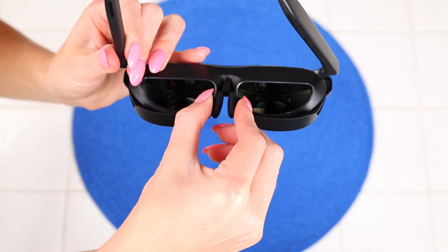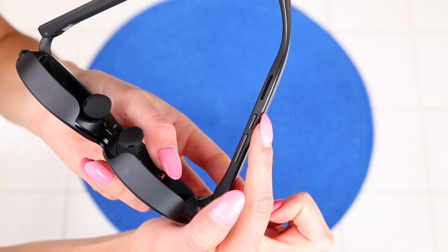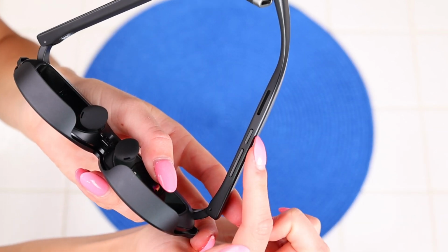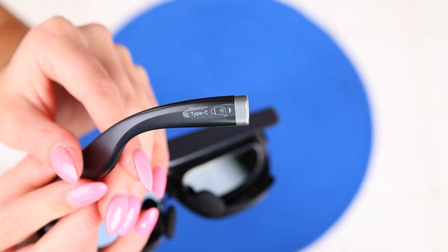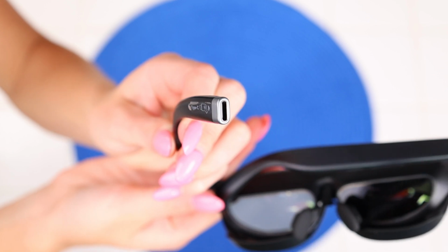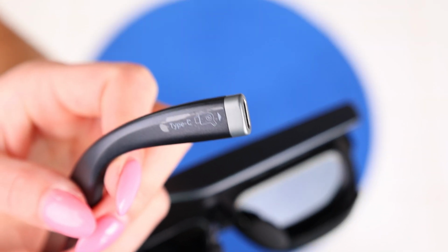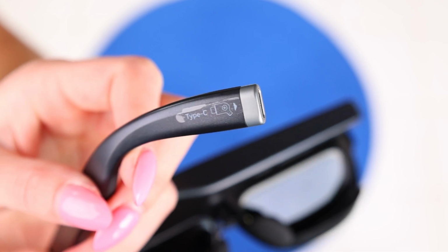Here I am adjusting the nose clips. The bridge of my nose is pretty thin. Here on the underside of the temples is a brightness button and a volume button. And here on the end of the left temple is a USB Type-C connector to connect to your Rokid station, or if you wanted to, you could connect it to your computer or any other Type-C compatible device.